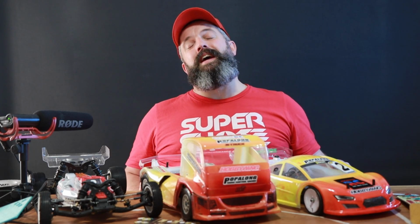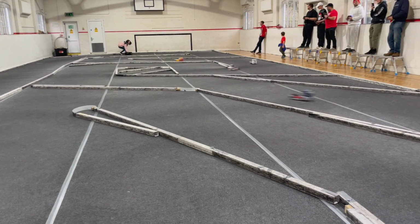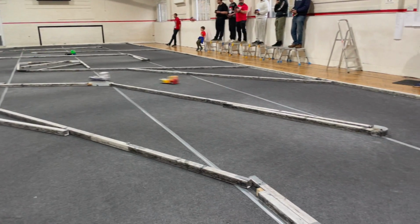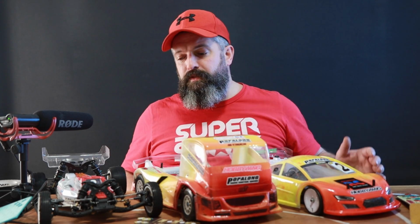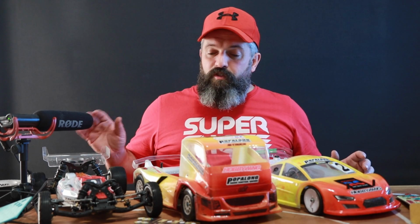There you go. What a brilliant race that was. I was chuckling to myself pretty much all day today. That's what I like about these. Do you know what? They're fun, enjoyable. Don't get me wrong, I really love the driving experience of the touring car and the way they can carry speed through the turns. I love the undulations and the challenge of buggy racing.